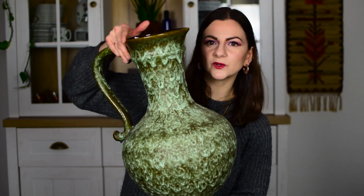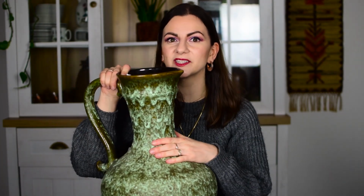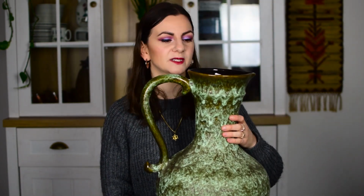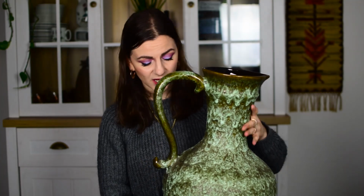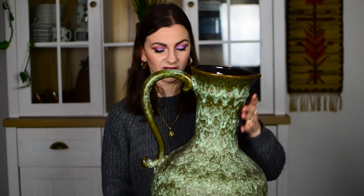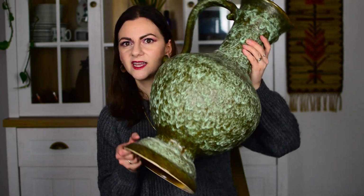This one. And now we're moving on to the motherload of the floor vases. This one is 55 centimeters high. If you have seen my big gigantic purple fat lava vase that I thrifted in Germany with my husband, that one was 54 centimeters high, so this one is still 1 centimeter taller, and it is so heavy. This one was 15 euros, but I felt like it was definitely so worth it. That is such a good price.